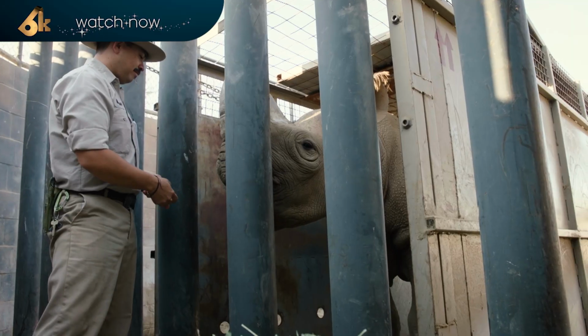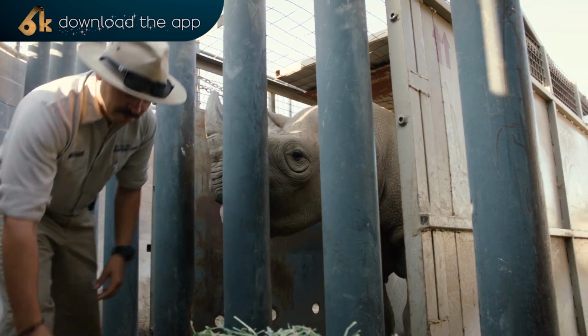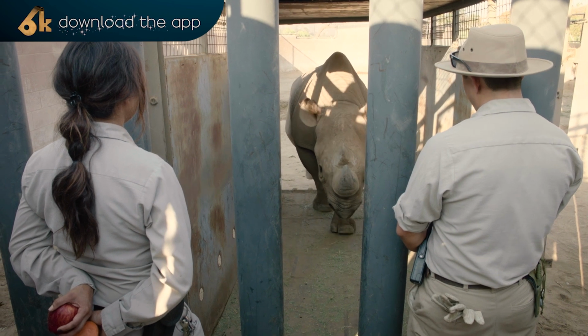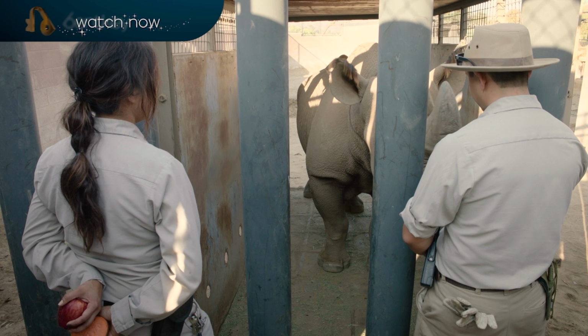Good boy. So for months, the team has actually been training him, and they made it a very positive experience. He got all his food, good scratches while he's in there, and then he became very comfortable with this. So then when it was time for him to go, and he got locked in that crate, he was very comfortable as he transported to Tanzania.